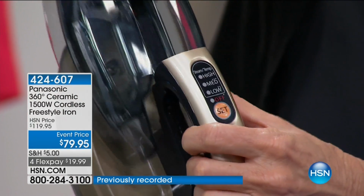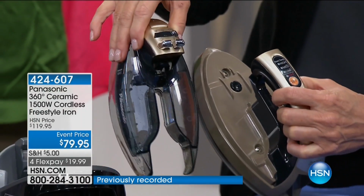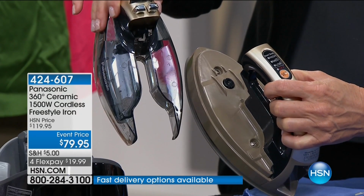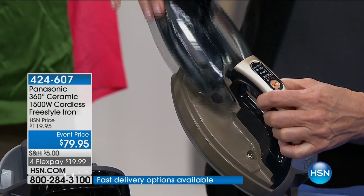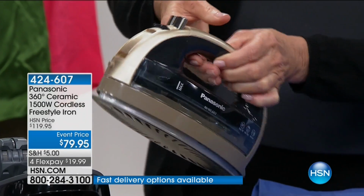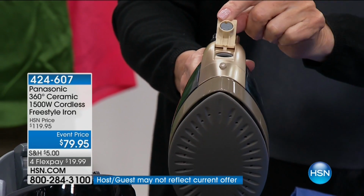And watch this. Yep, hang in there. Look at that. That is a removable water tank. And you're going to find that convenient when, say, you're steaming your bed sheet in your bedroom and you go to the bathroom. This will fit right under that faucet so you can refill when you need to. And then it has such a beautiful finish. This is where you're going to put your water right there.